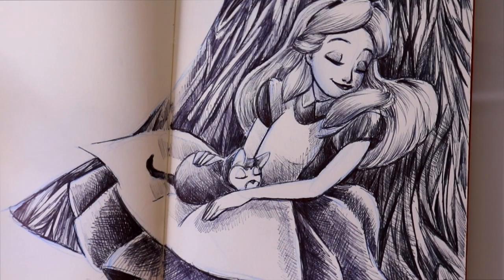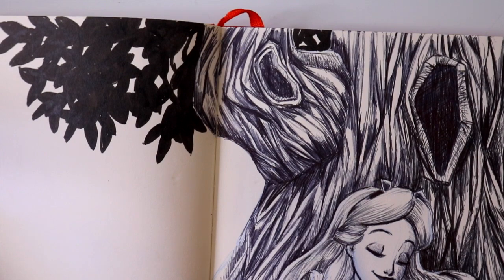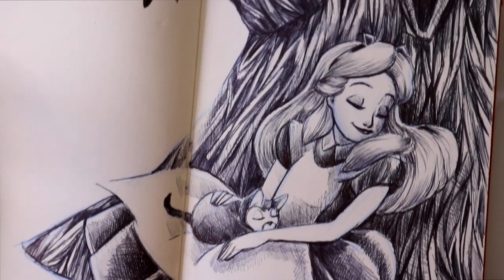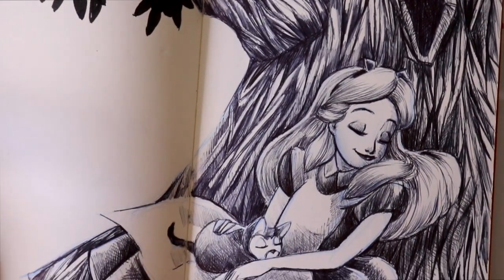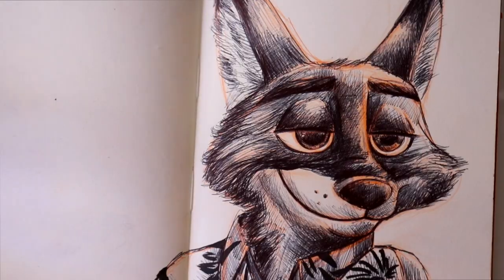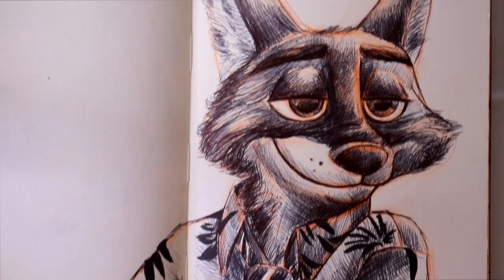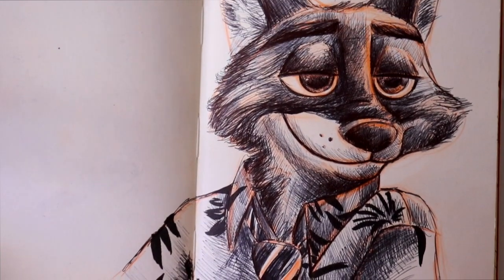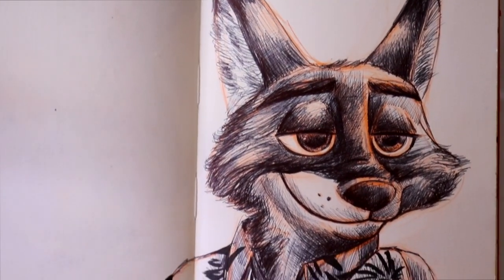Day 14 was tree, so I drew Alice from Alice in Wonderland with Dinah sleeping underneath the tree, because Wonderland was either all a dream or it happened, I don't know. Day 15 was relax, so I drew Nick Wilde from Zootopia, because he's the most relaxed character I know.